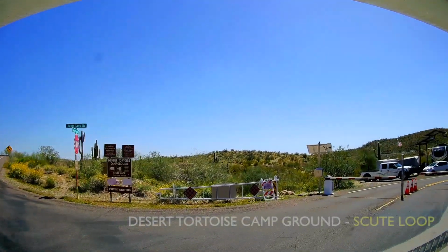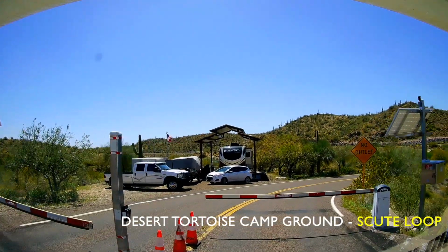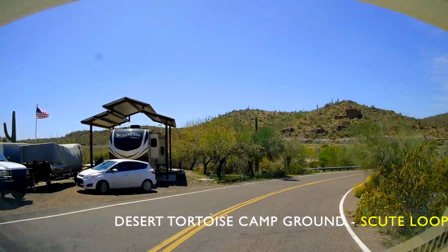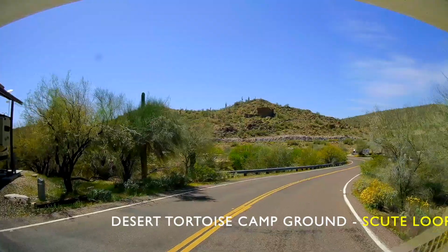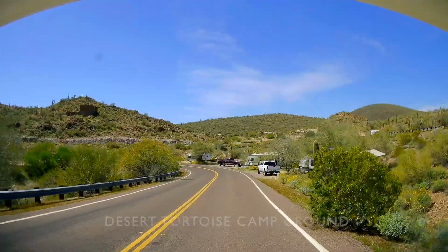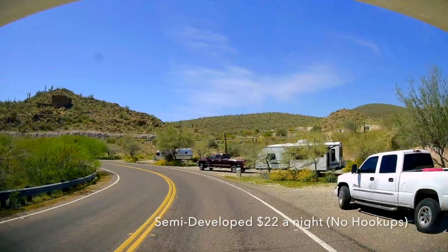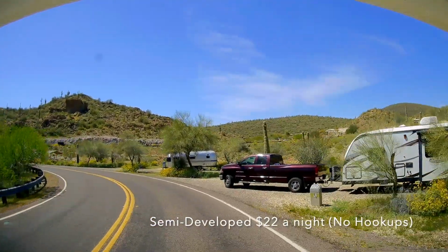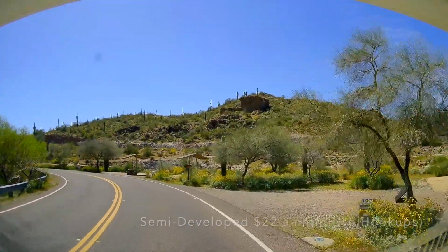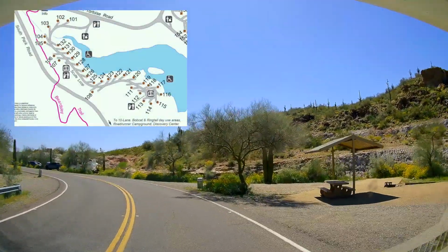Well, we're going to turn into Desert Tortoise Campground here. Our first favorite loop is Scoot Loop. This is the particular loop that they call Scoot Loop, which has semi-developed campsites. These sites run $22 a night. You can reserve them through the Maricopa County Park website. I'll be sure to put a link down below so you can check on that. There is a fee to reserve them online, but it's a good idea to reserve these well ahead of time. Because these are semi-developed, there are no hookups. And there are 32 sites in this area on Scoot Loop.